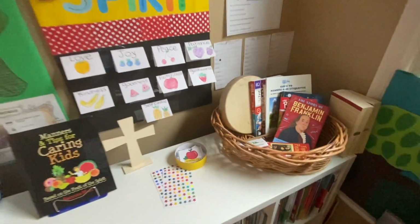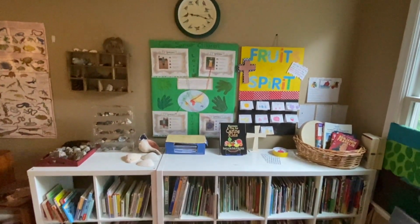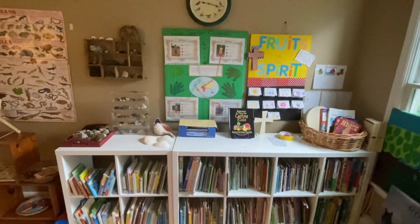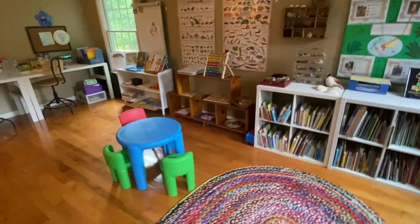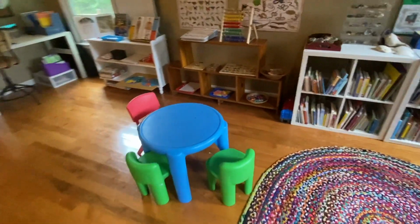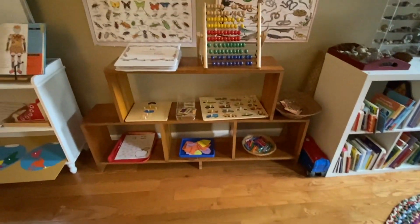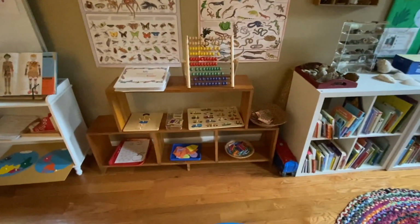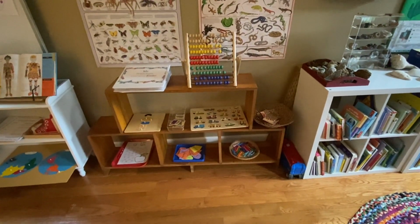So that is our shelf here of our books and the things that are above the shelf. So now let's move on to this other little area right here. This is our preschool area. And so I have a little preschool shelf for my preschoolers. And I put on here activities that are an invitation to play, an invitation to do things here.